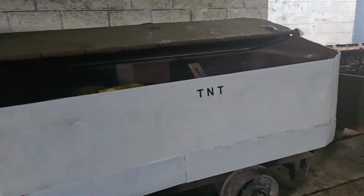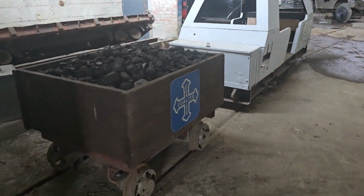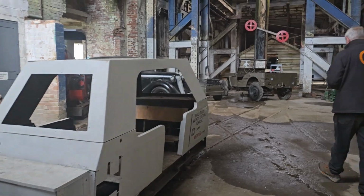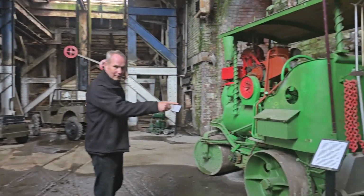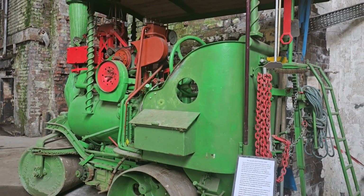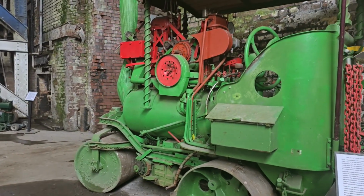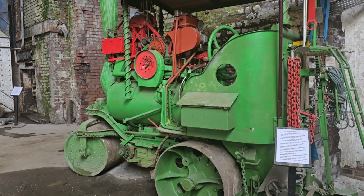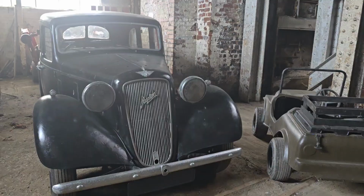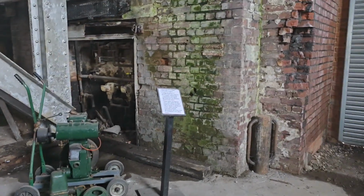Look at that. And these are the old, really old coal tubs. That one was where they used the explosive, that's why it's got a lid on it. There's the original coal tubs from the 20s. Look at this, man. The reason we've got a steamroller is because the first tarmac road in the world was laid in Nottingham. I read something about Nottingham tarmac, yeah. Well, coal tar and aggregate came from here. So that's another claim to fame. It's 1942, from World War II. Wow.